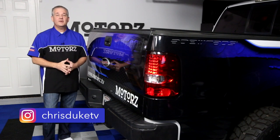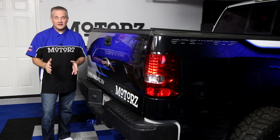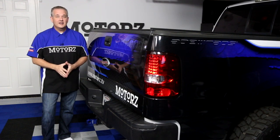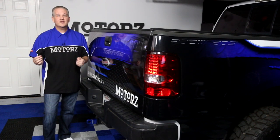Now this season we upgraded our 2014 Jeep Wrangler and gave new life to a 2000 Ford Ranger. Now to wrap the season up, I thought it was a good time to give the original Motorz project truck a refresh, a 2005 F-150. Now both the paint and the wrap were deteriorating badly, so in this episode both get fixed.